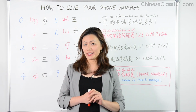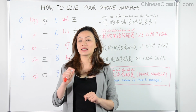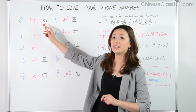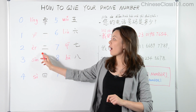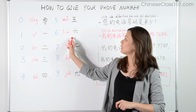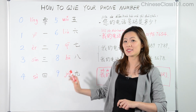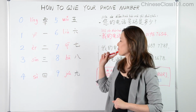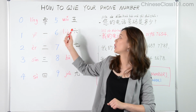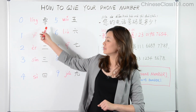When giving phone numbers in Chinese, we say each digit separately. So first, let's take a look at how we say the 10 single-digit numbers in Chinese. So from the smallest to the biggest, 0、1、2、3、4、5、6、7、8、9. Now let's count down from 9 to 0. Okay, here we go. 9、8、7、6、5、4、3、2、1、0.